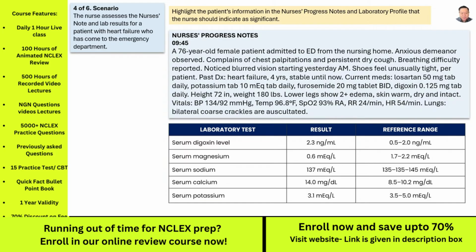The first phrase that you should highlight here is the anxious demeanor observed. In the context of worsening heart failure, since the client has had a diagnosis of heart failure for years, stable until now, this is one of those signs. It suggests your patient has possibly hypoxia, of course 93%, right? And they have respiratory distress, 24 cycles per minute, and also bilateral crackles. So the anxiety is one of the early signs that your patient is not getting enough oxygen, and it aligns with the exacerbation of the heart failure and the associated respiratory compromise.